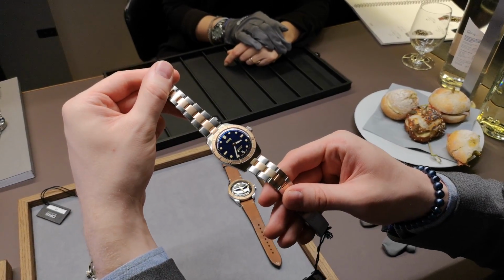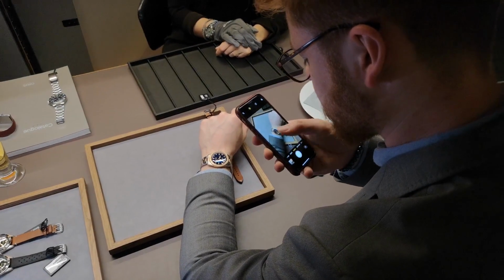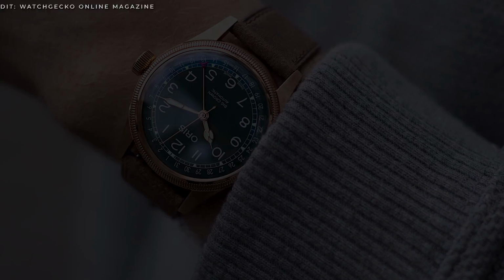With the combo of the rivet bracelet, all bronze coloured bezel, and a great price point, it's hard to argue that this is not one of the best hits of Baselworld 2019.